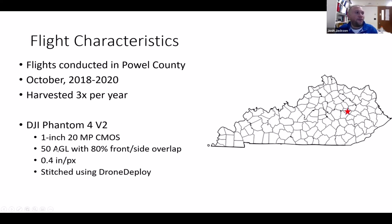We used a Phantom 4 with 80% overlap front and side. We've got 0.4 inches per pixel, and it was stitched, in this case, using DroneDeploy.